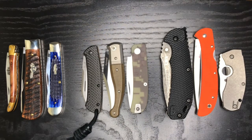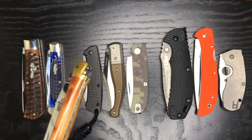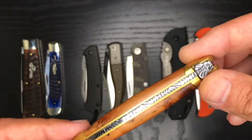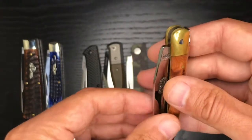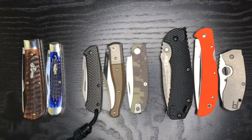I did get into traditional knives quite early on in collecting. I've had this traditional knife, one of my first ones, for probably 10 or 12 years. French knife, Forge de la Gueule, juniper handles. This knife has made an appearance in a few of my videos. Just a great traditional knife.